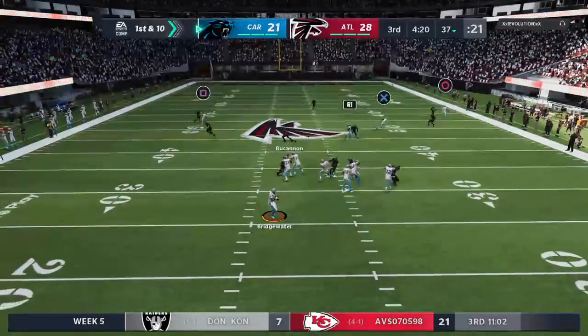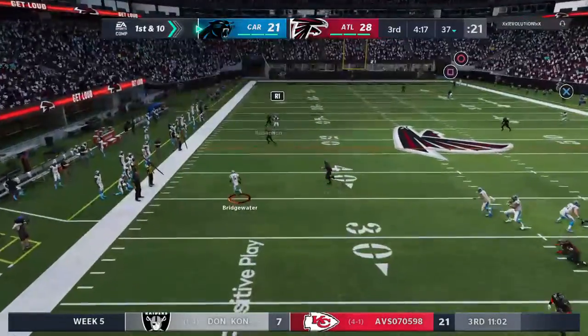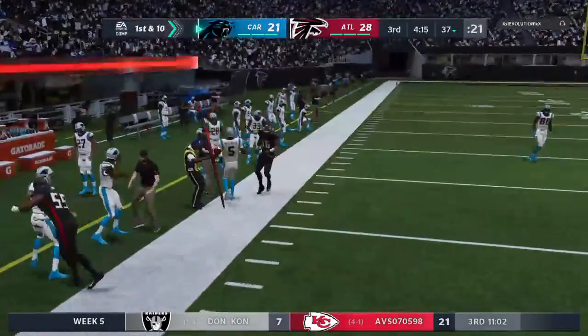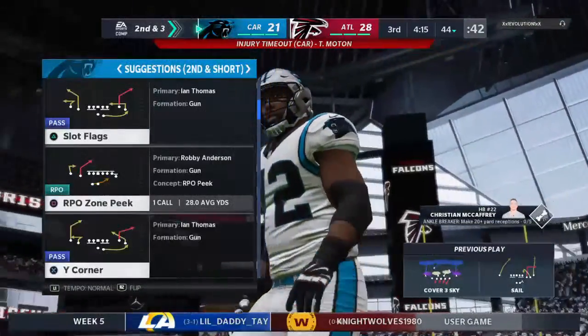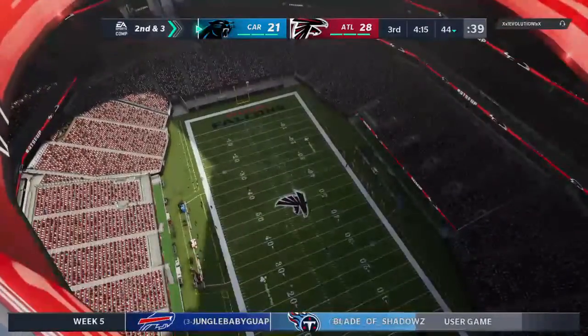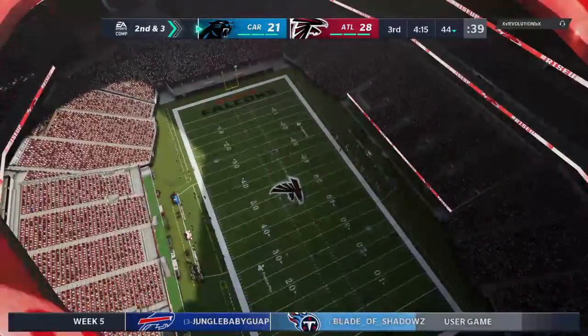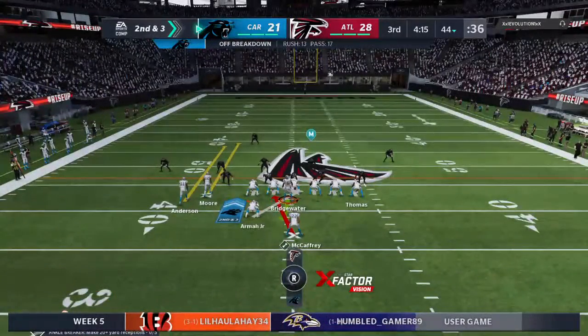They'll try to throw here now. Bridgewater steps away to his left. Now he'll pull it down. And he'll be out of bounds up near the 45 at the 44. Okay, he's not going to get the first down, but this is still a nice job of buying some time and then running to get to the sideline and get out of bounds and avoid the big hit.